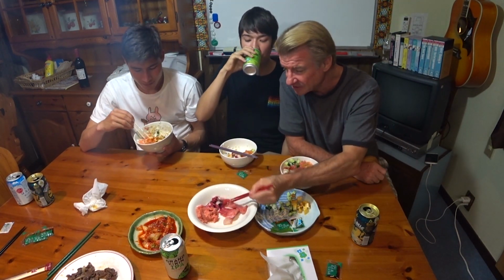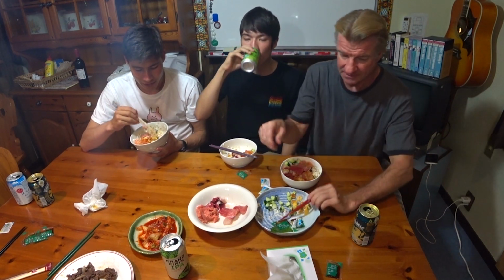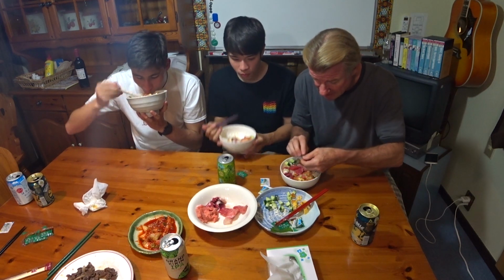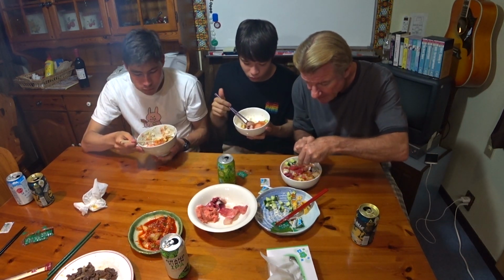The chutoro is a very expensive one, right? The fatty tuna. The fatty part of the tuna, which you don't get a lot of. Is it the belly? Yeah.